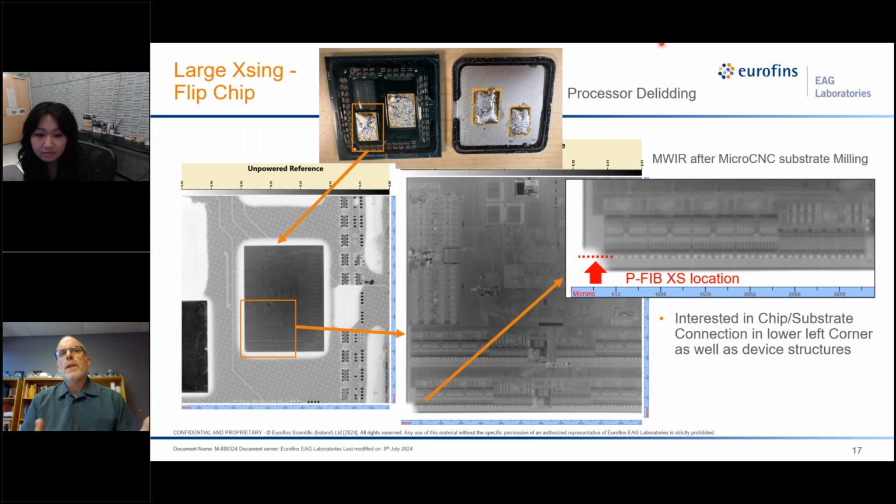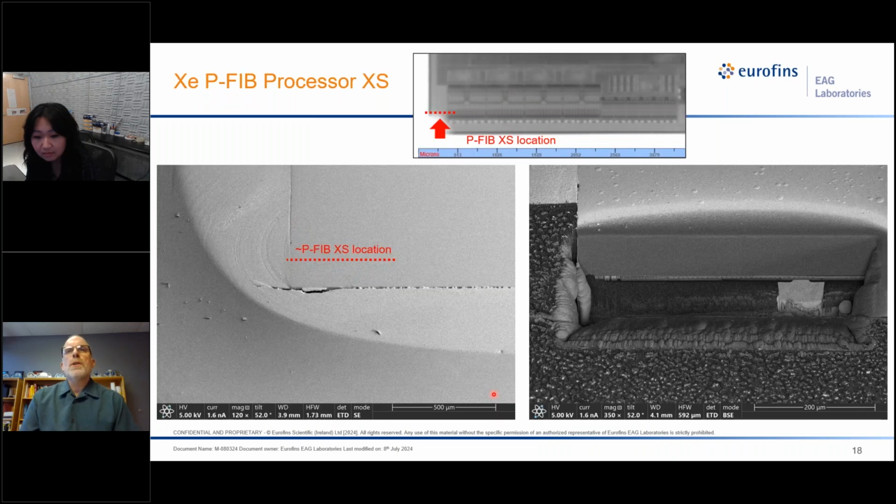And then from there, we can use techniques like X-ray imaging, or in this case, infrared imaging, to map out where on the chip each of these types of devices might be. In this case, we were interested in the chip substrate connection in the lower left corner here, where we noticed that there was some delamination occurring, as well as to see what kind of quality we could get in the cross-sectioning using very large beams. Here, this is the corner where we're seeing some delamination between the potting material and the chip itself.